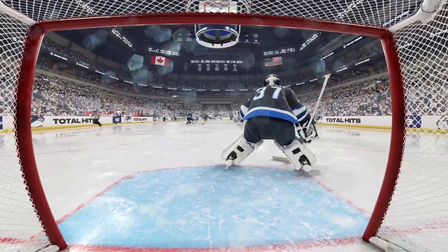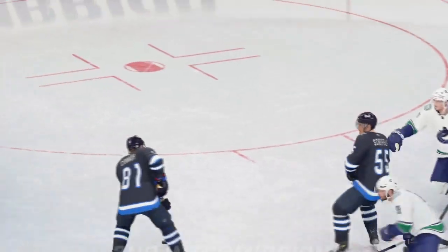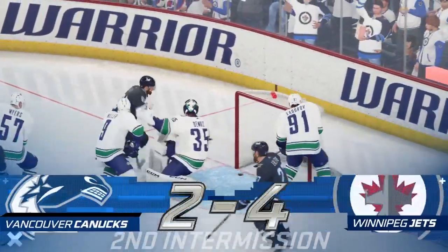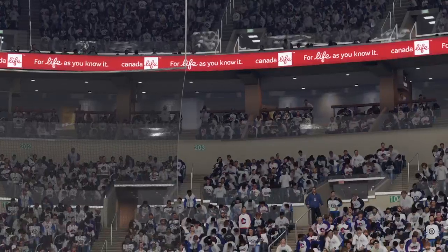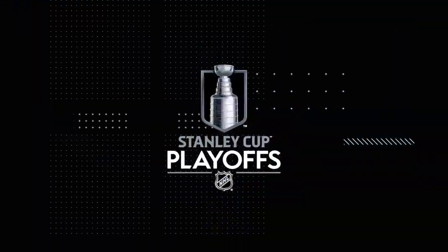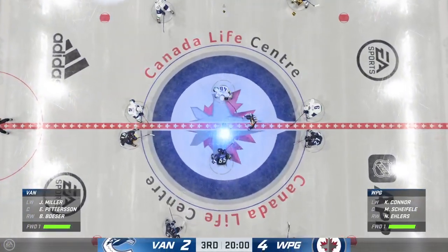Still one more period of regulation time. We'll see what happens in the third next. Time to drop the puck here in period number three.